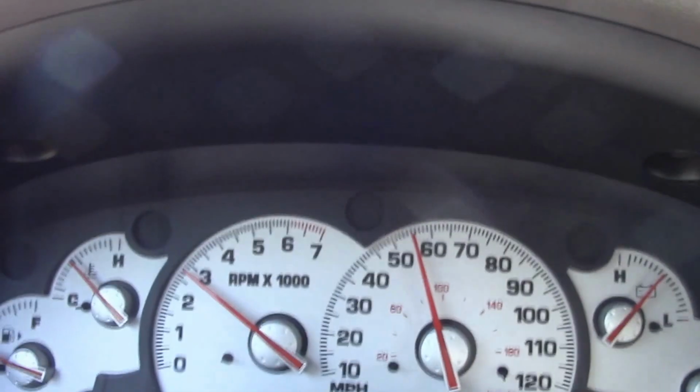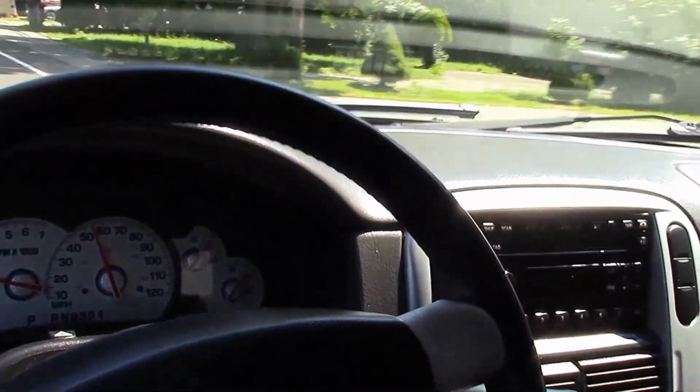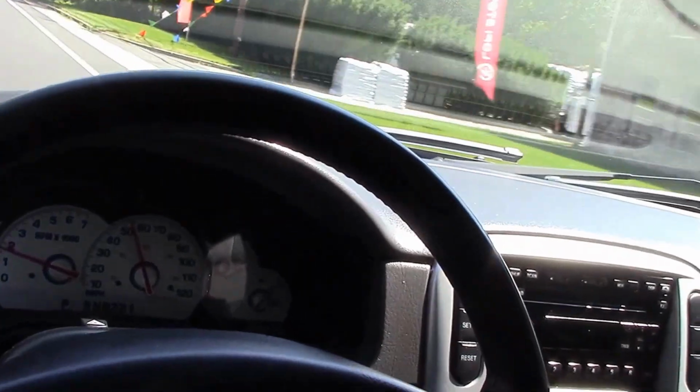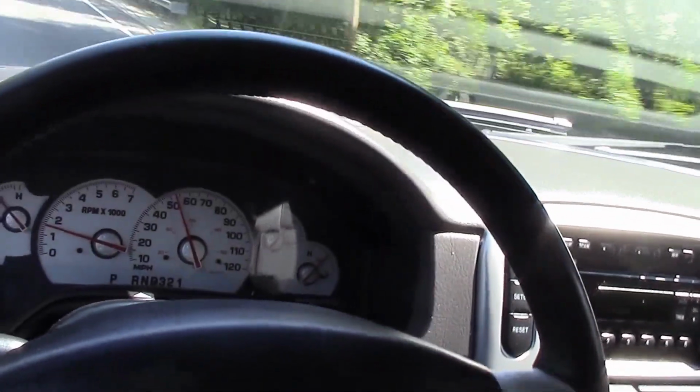Up to 55, no problems. All right, what I'm going to do next is a little brake test for you. All that's going to consist of is me pulling into the vacant lot across the street from my place, letting go of the steering wheel, slamming on the brakes, and seeing what happens.